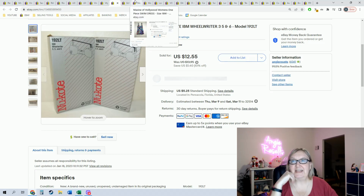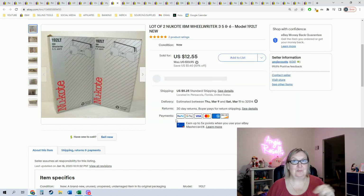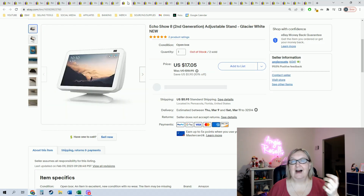I did have these new ones. These are IBM Wheelwriters. It's the ink for the IBM Wheelwriter typewriter. I think I actually got these free last summer. They sold for $12.55 plus shipping. I purchased these for $1 a piece, sold 2 of them. So 2 of them sold for $32. They shipped together and that was plus shipping on that. So $2 into 30 some is a great profit.